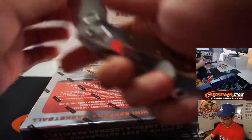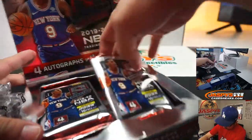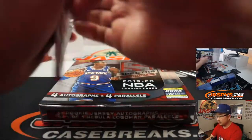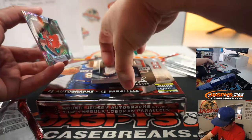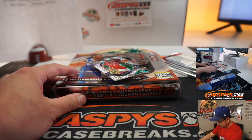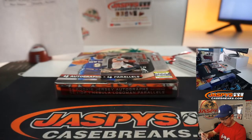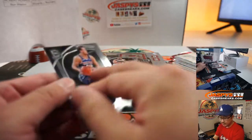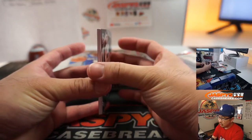All right, good luck. Usually the card on the bottom is just a base card. All right, good luck everybody. There's Nickeil Alexander-Walker, 96 out of 99, for the Pelicans, that'll be for Zoomin. Behind Vucevic is Ignas Brazdeikis for the Knicks. That'll be for Richard. And behind Vuce is a jersey auto.